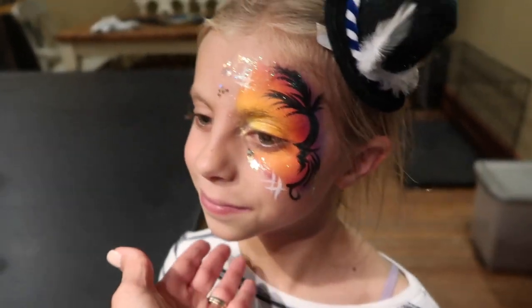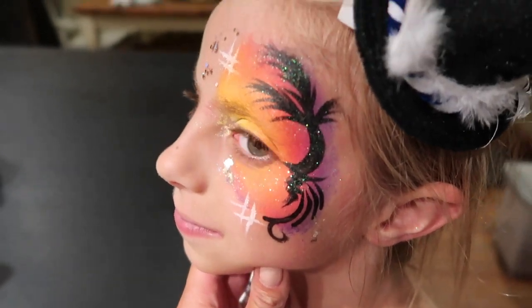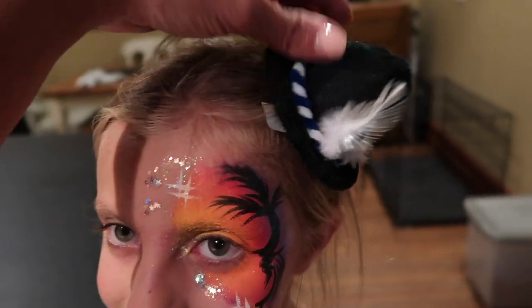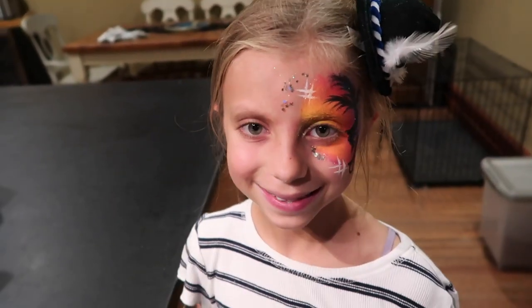Madison just got back from the Oktoberfest that she went to, and I want you guys to see this makeup. Turn your head. How cool is that? And then she has this little hat. It's like a clip. That's cute. I love it. It looks great.